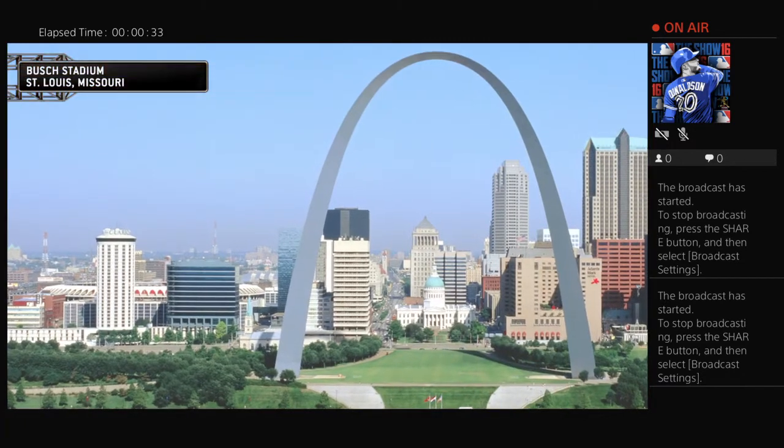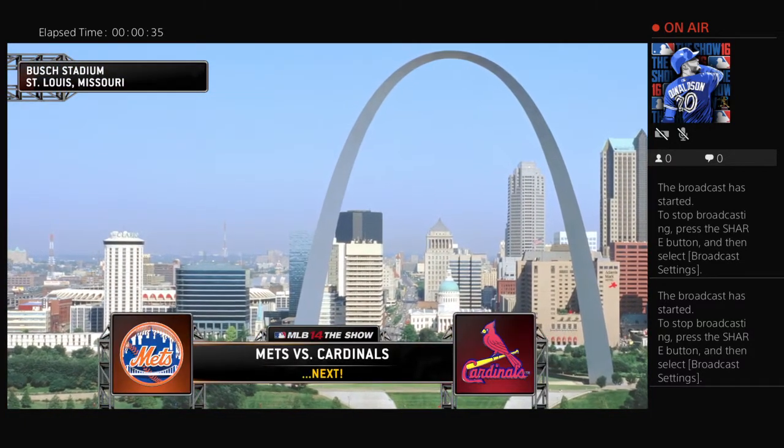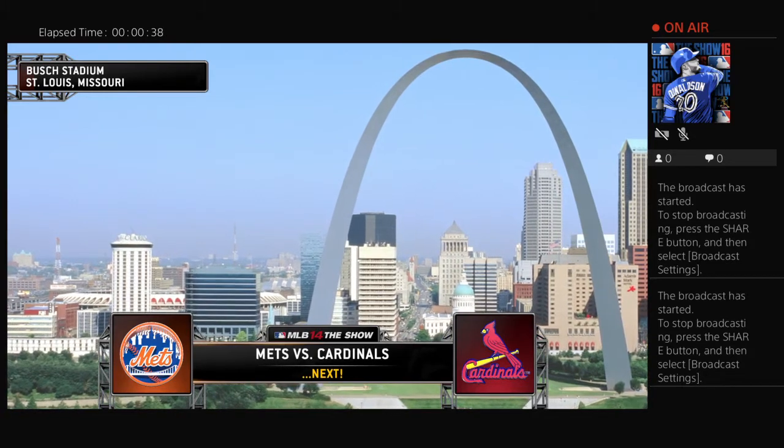The Gateway Arch looming over downtown St. Louis. The Mets take on the Cardinals. Next.